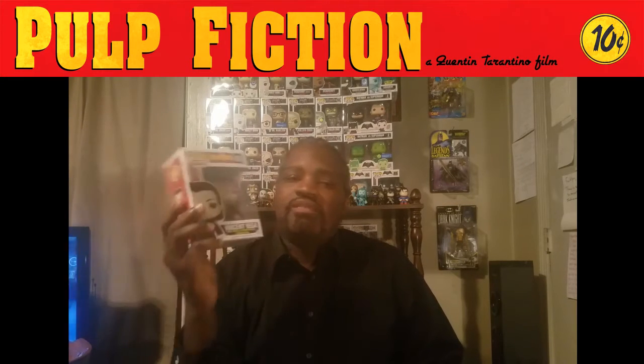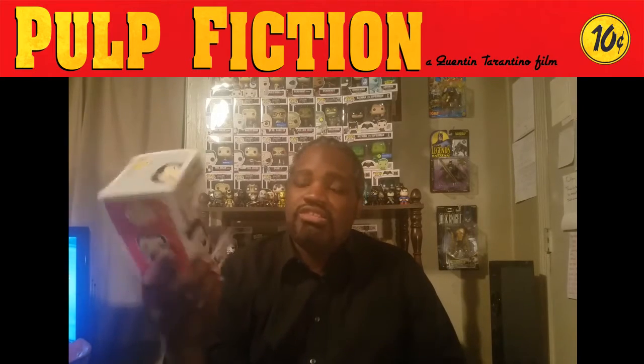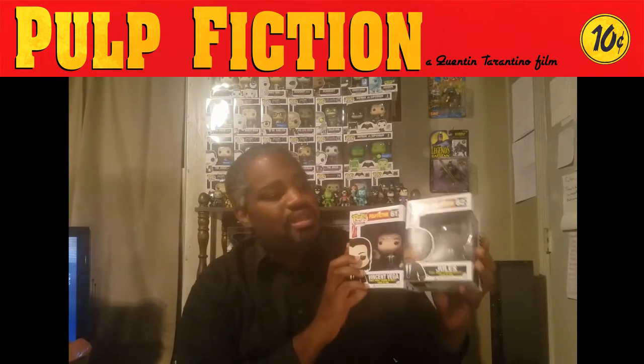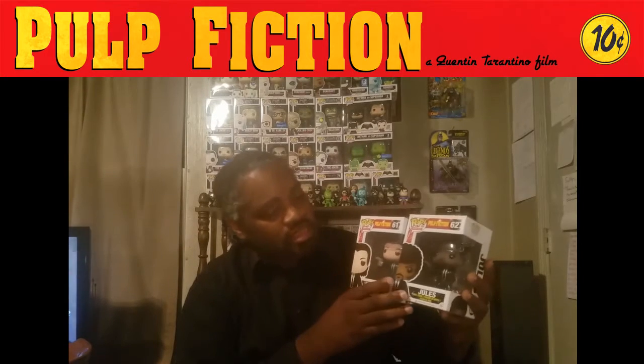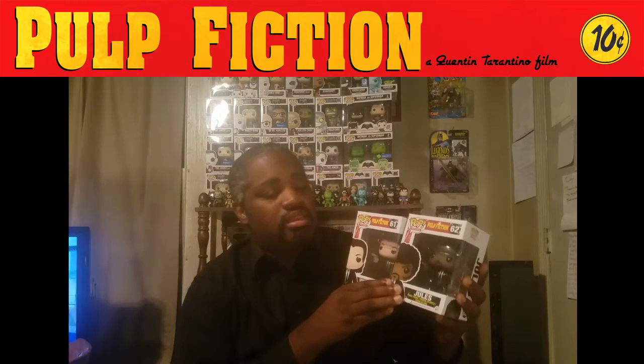So I missed out on Vincent Vega originally, but luckily, like I said, they opened up another location, so I was able to go back and get it. Now I've got the two guys together, and I'm really happy about that. These are the original, the common ones. They do have bloody variants of these figures as well, I think for both of them. I'm not really so concerned about that. I'm just glad to have these two here together.